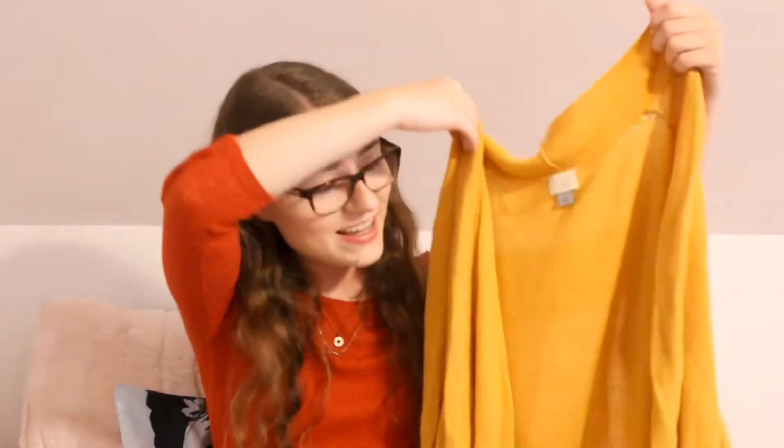So first I found this beautiful mustard colored cardigan. And I just love this, especially for the fall time. It's just a perfect fall staple. You can pair it with so many things. It's perfect for those days when it's chilly, but not chilly enough to wear a turtleneck. You can just put this on and add it to your outfit. Super cozy, and it's long enough to wear with leggings. So I just love, love, love cardigans.